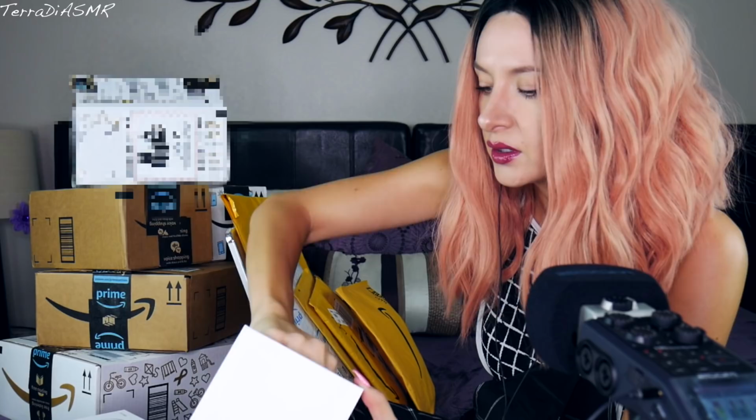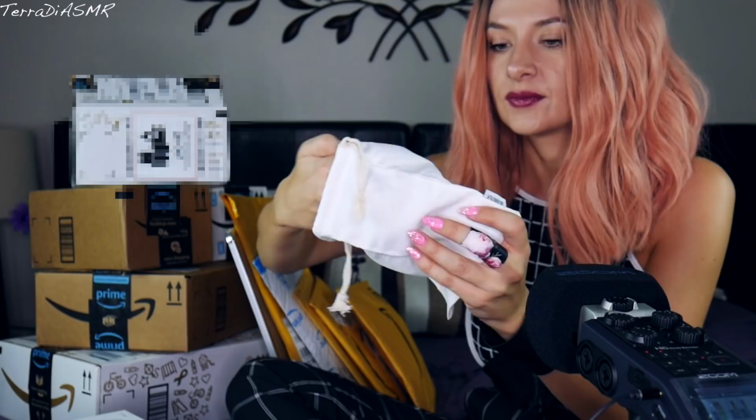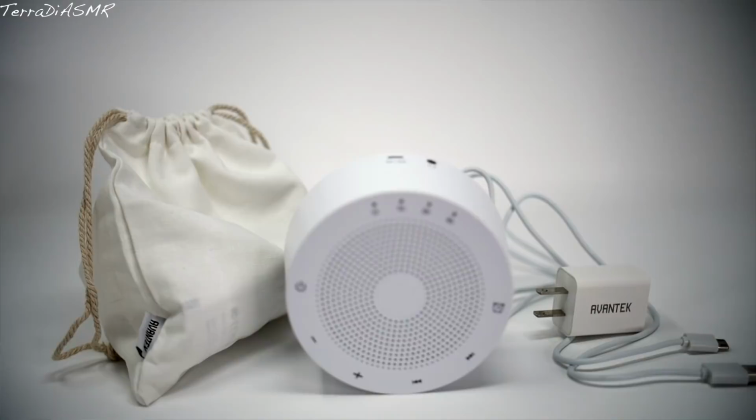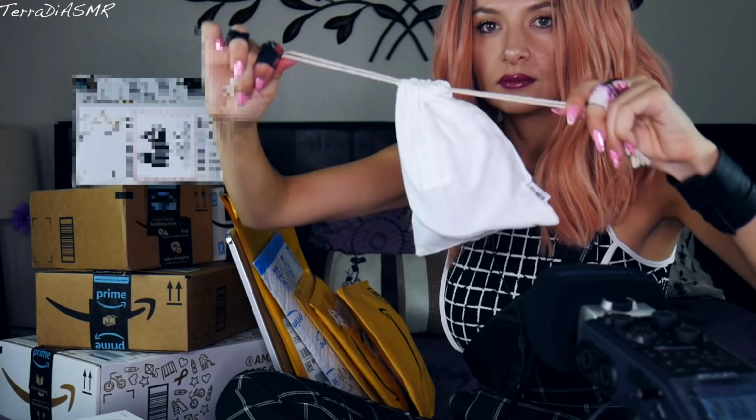In the box, we have the charger. I don't know what this is. Oh, it's like a storing bag. That's nice. You can just put it in here and take it with you.